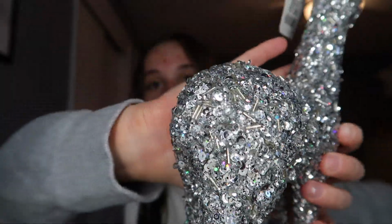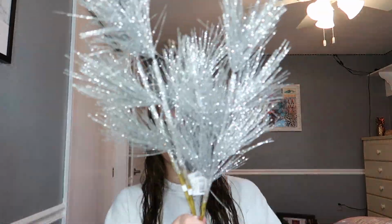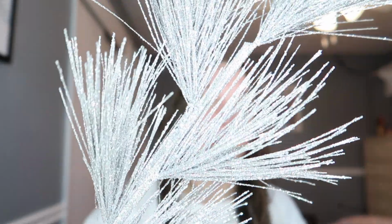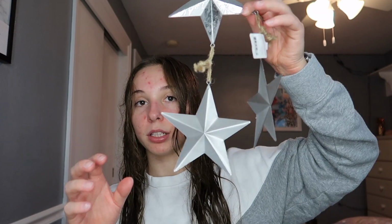Super cute and kind of fits the vibe of my room. Another reindeer, but it's really pretty. I think they'll look really good. I got this really cute nutcracker at Target. I got these, but there's only 4 of them. There's not very many, but they're so pretty. I got these stars. So yeah, this is what I got at Target.